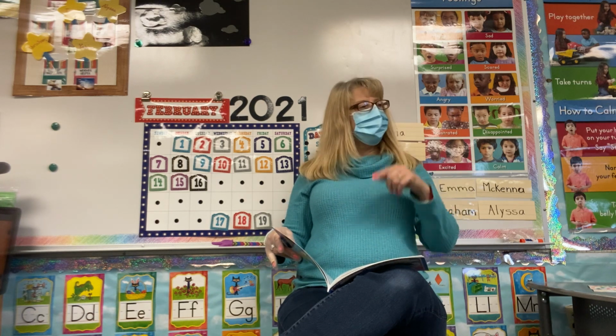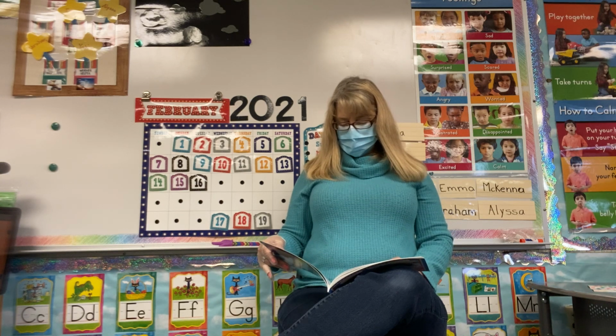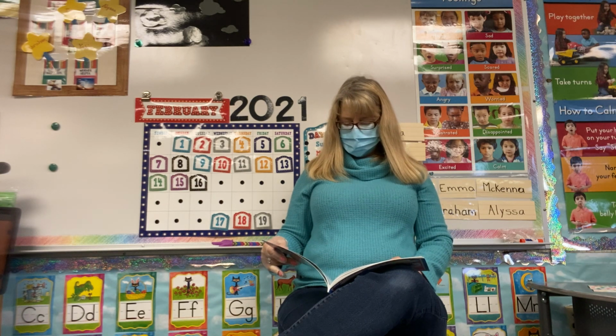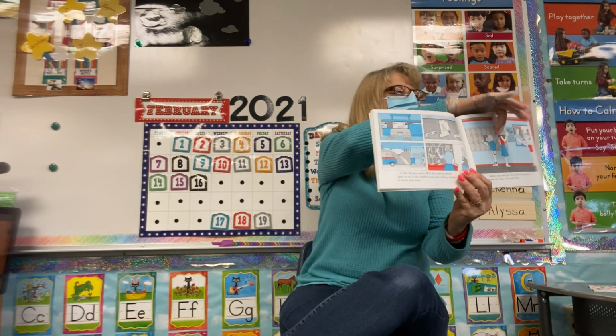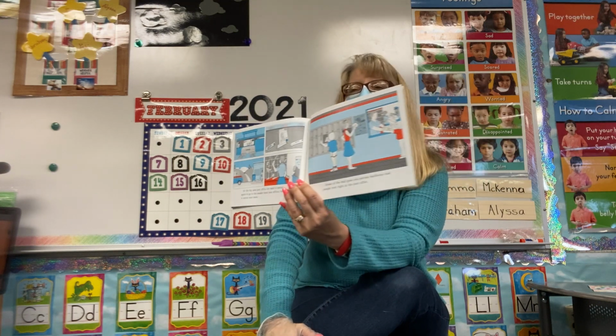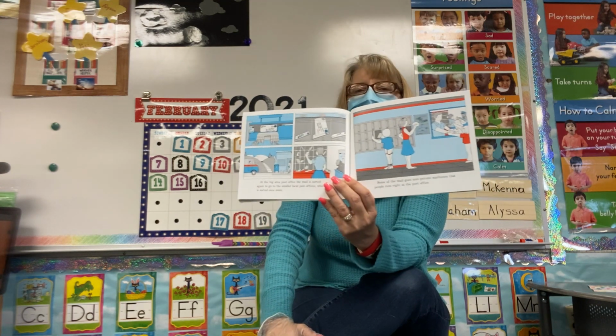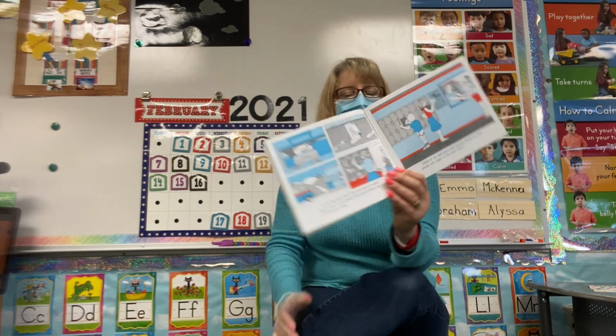Once it gets to their local place, then it'll get sorted again and be sent out into their local post office. Some mail goes into private mailboxes that people rent right at the post office. So if you've ever gone to the post office, there's P.O. boxes. They're little mailboxes that are actually in the post office. So if you don't have a mailbox at your house, you might have one of these that's actually in the post office.